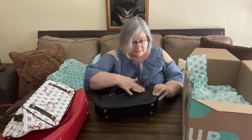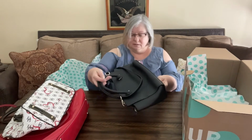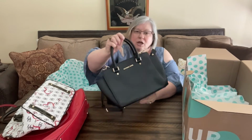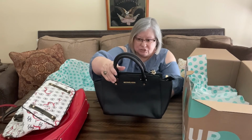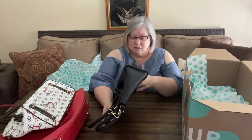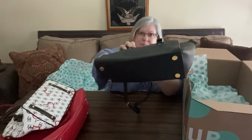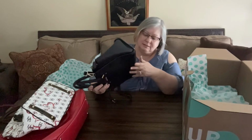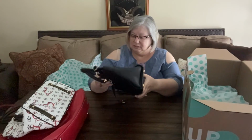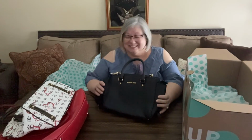Here's some, needs to be wiped down and conditioned. These bags are in incredible condition. There's rubbing on the feet, but that's it. The corners are in great condition. The handle, fabulous. Georgia was really nice to us today and the last time, so I'm not complaining.